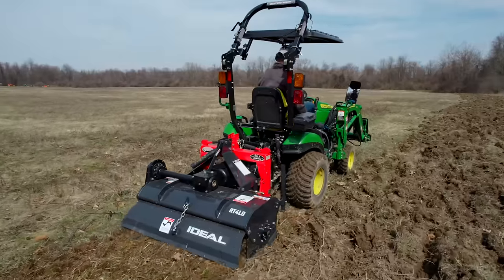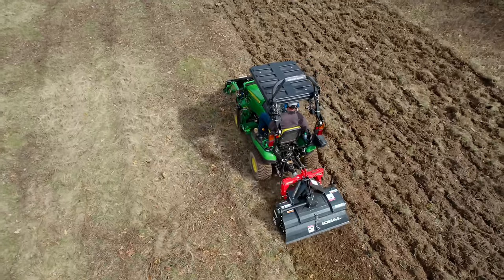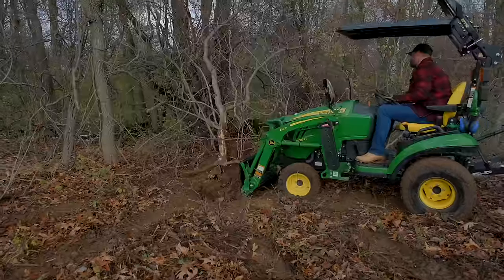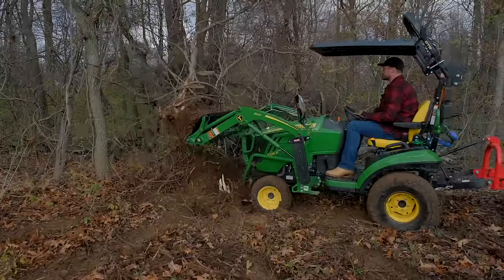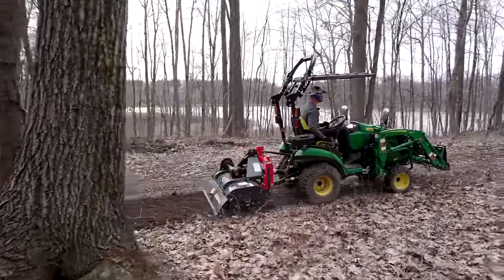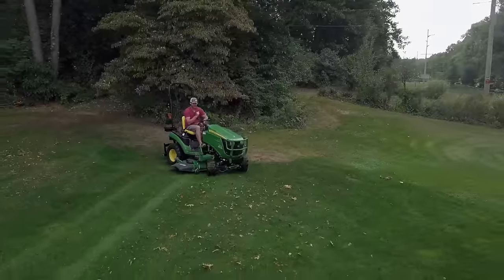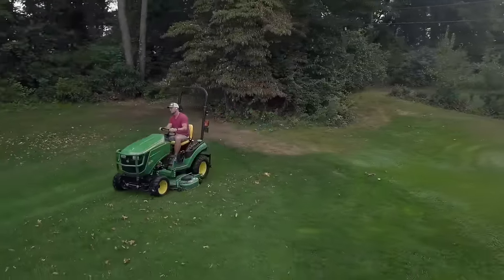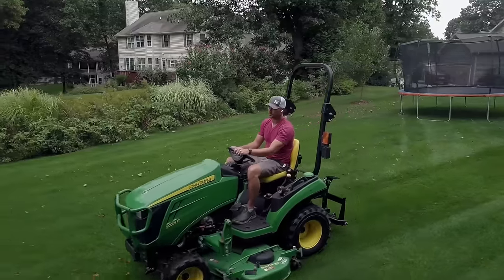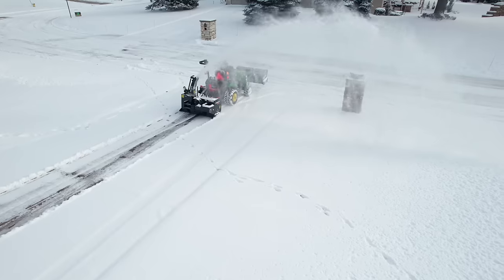So that 1025R, while it is the smallest in the tractor world, a subcompact, is really a jack of all trades. You can mow your lawn with it. I've used one of these at my home on a 3/4 acre lawn for a couple of years. It works really well for landscaping, driveway snow removal, mowing the lawn, bagging leaves, whatever you want to do. It's not too heavy. It's going to be heavier than a really nice riding lawnmower, but not crazy heavy. And it's going to get you into that game as a complete package at really the lowest price point you can get compared to anything else.